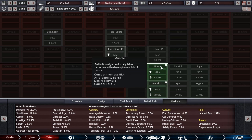Small game update. You can see down below we have the characteristics of the buyer's market we are going against. So you can see all the different values for what the conditions are like in our market. You can see that the leaded ban doesn't come till 1979. The emissions don't come till 1981. So we're not overly worried about that kind of stuff just yet.